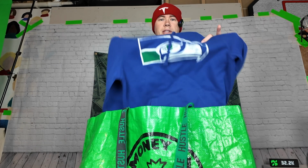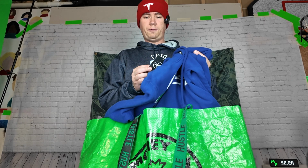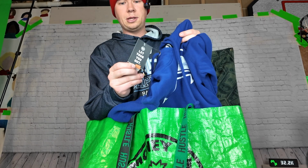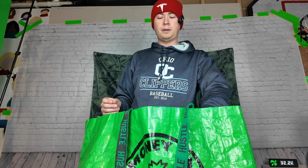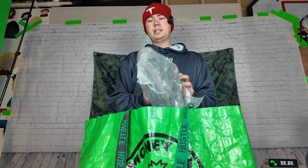Starting off first, we've got this Seahawks hoodie that's sold. It was actually 60% off of the price tag, which was like $10.93. So it was like $6, and I just sold it for 35 bucks. Just picked that up the other day in one of the clearance events we called out in Bread and Butter. Then these as well.